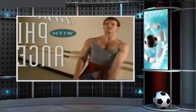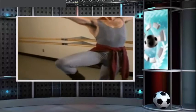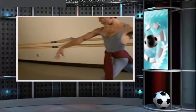Our bones move in different ways because they're all connected by joints. They all work together so we can do things like this.